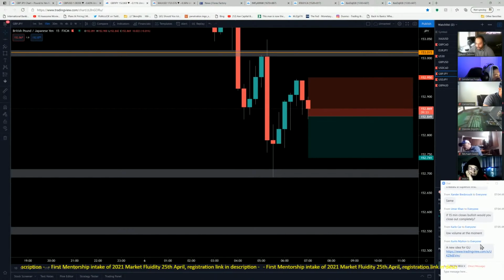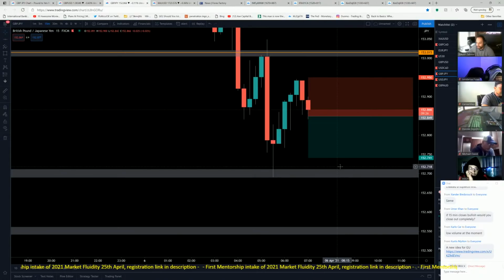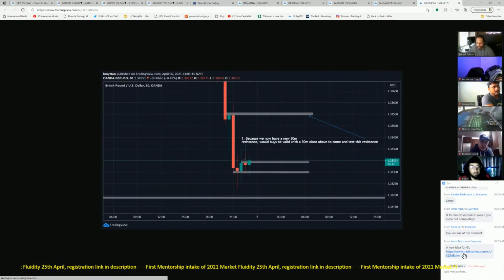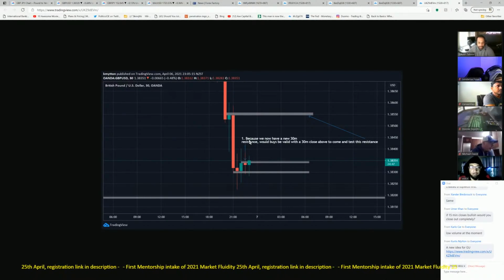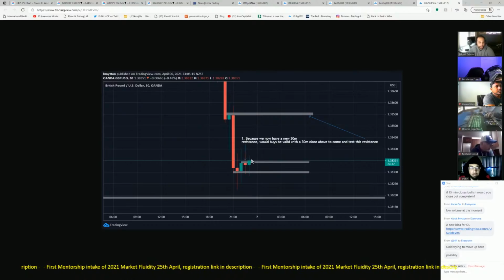If the 15-minute candle closes bullish, would you close the entire position? Yes. At that stage, I'm going to close the entire position. All right, Curtis, new idea for GU. Because we now have a 30-minute resistance, would buys be valid if the 30-minute candle closed bullish? Yes. If this candle can close bullish, buys are going to be valid at that time for price to continue up.